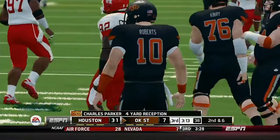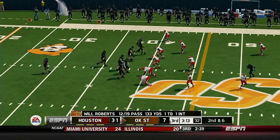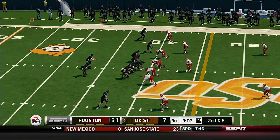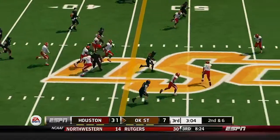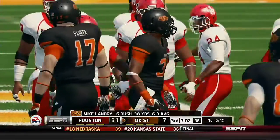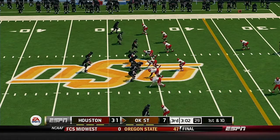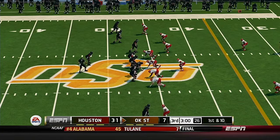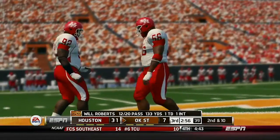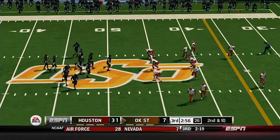Steps out of bounds at the 39. That makes it 7-6. Tackle at about the 47-yard line. Quick to the receiver, and it falls incomplete. The intended receiver on the play. That makes it second and 10. Second and 10. Ball on the 47.